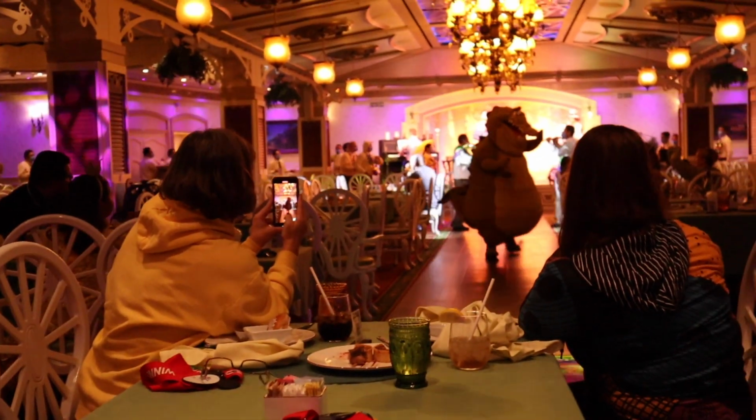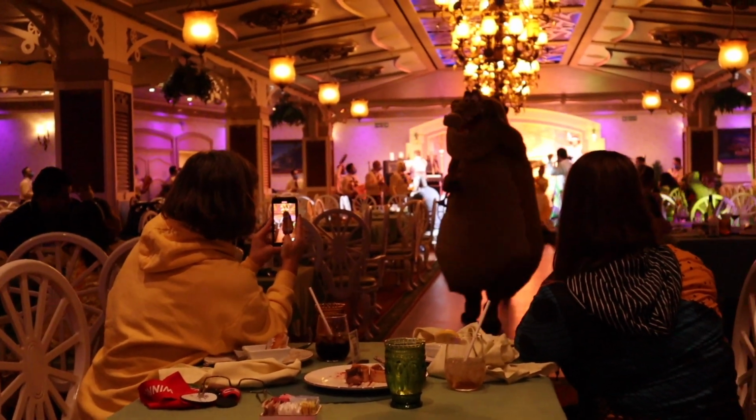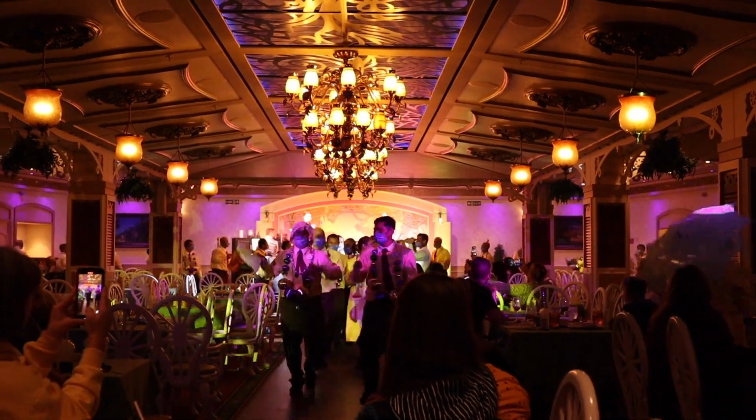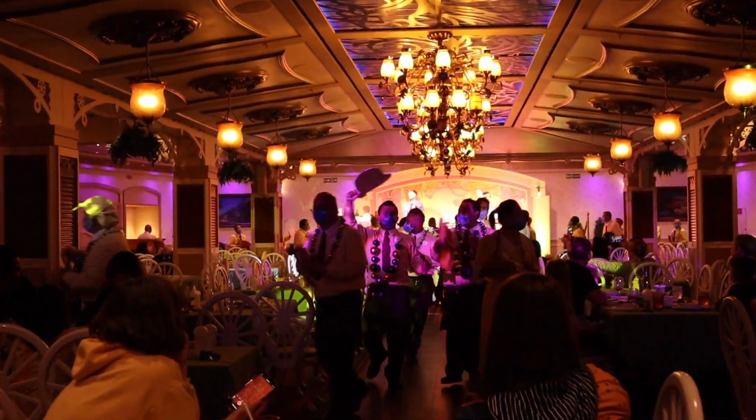And then they also had kind of like a small parade with all of the servers, just like they would in New Orleans. Again, kind of like bringing that movie theme to life at a restaurant.